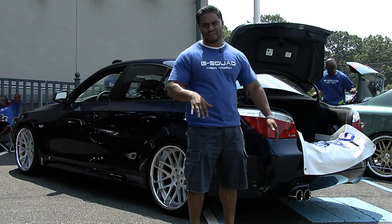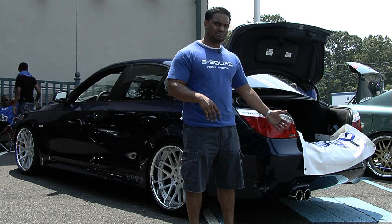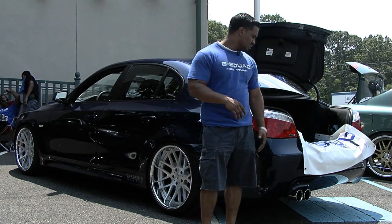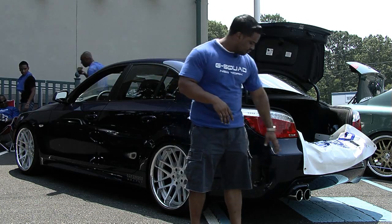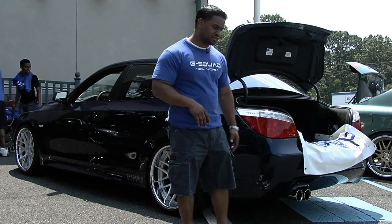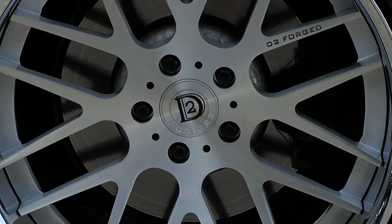JL amps, JL everything. Sounds really good, it's really clean. Took about 2 weeks to get done. For suspension, we did H&R suspension on it. We did the RPI exhaust, and we also did D2 forged concave CV1s.